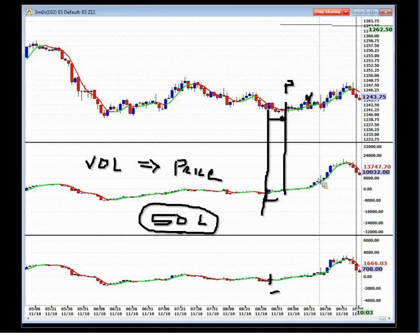Vladimir, do you shoot 50 lots when you trade? Do I shoot 50 lots when I trade? If you had to, just off the top of your head, who's a 50 lot trader, an individual or an institution?